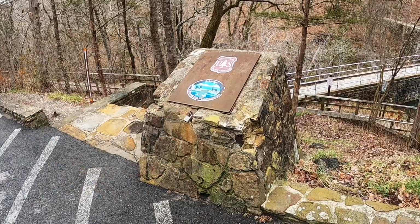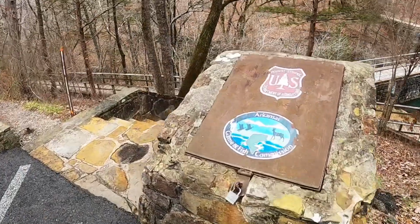Now, as you're driving around, you might notice a pull-off kind of like this one right here. Yeah, that's Dimples back there. And this is the access point, well, one of the access points to Mirror Lake, and then also the dam, and then the historic mill site. So this one right here poses a little bit of a challenge.